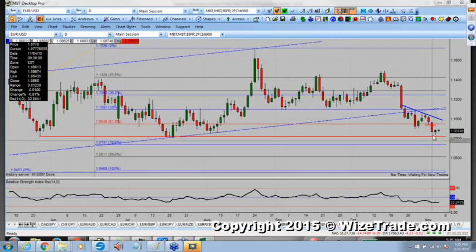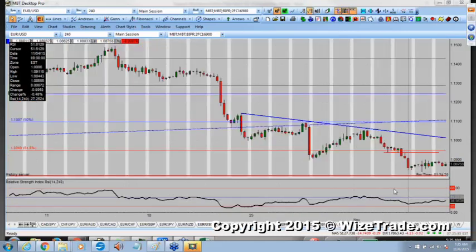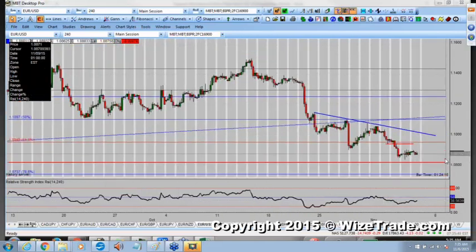We found some buyers ahead of 108. It's obviously horizontal support through here, so you're going to get some people trying to cover up some shorts ahead of that. Now, if you narrow that into a more intraday view, this right here is another example of a very shallow retracement.